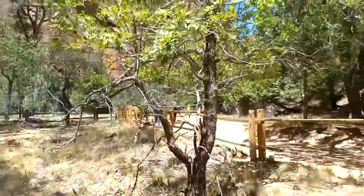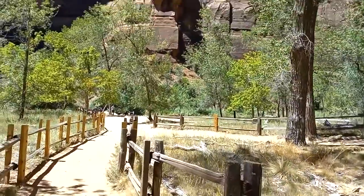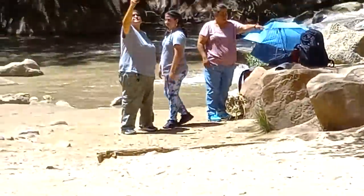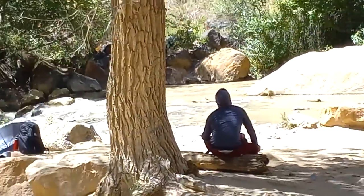But if you want to go up to the Narrows, it's like a mile up there. It's a long way up there, but that's the Narrows deal. So this right here is the end of the path, and lots of people come over here. Some of them jump in, some of them don't. We're going to go over and check it out.